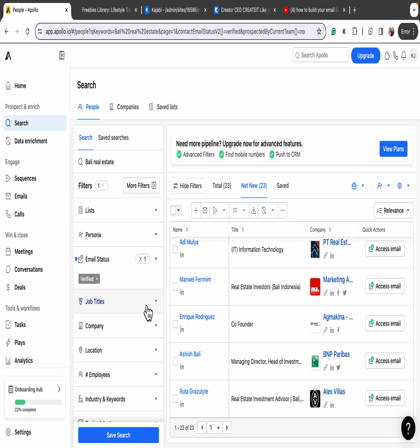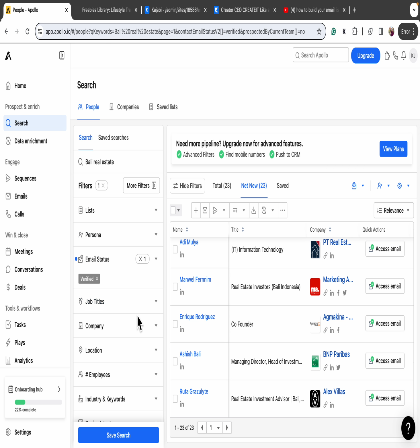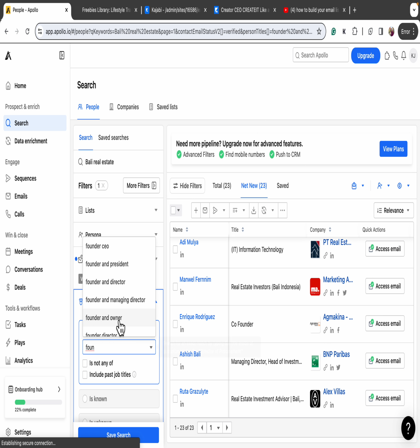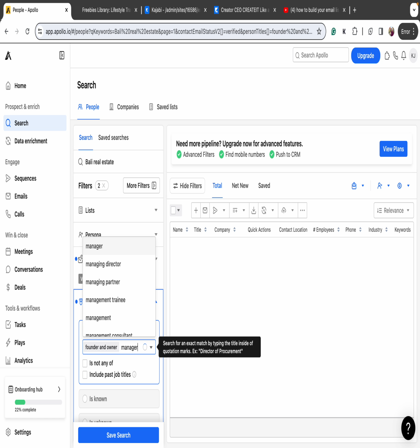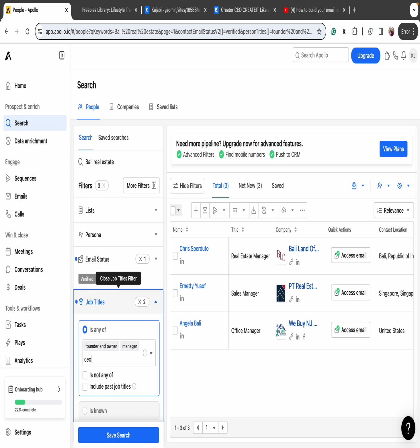or the title, rather. You can create personas. I've created personas. You can see them here. I want the title of a founder, like it sounds like a founder, sounds like a marketing manager. So I want to do some of those. So let's see what happens with founder. Okay, there's none there. Let's see manager. Let's see CEO.